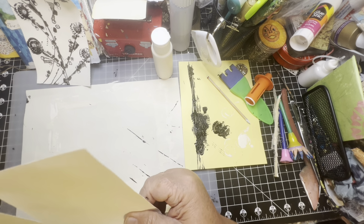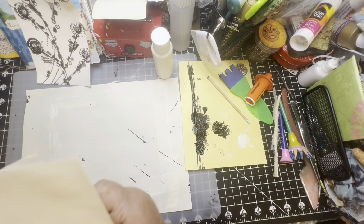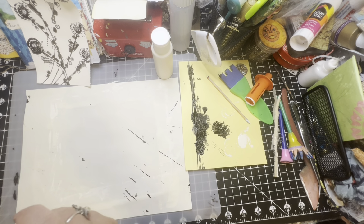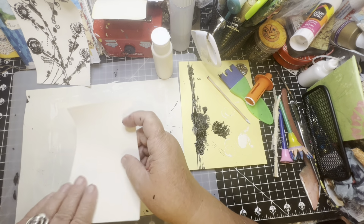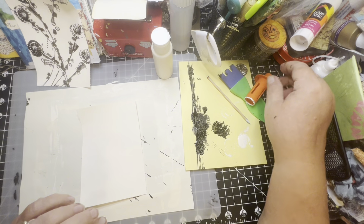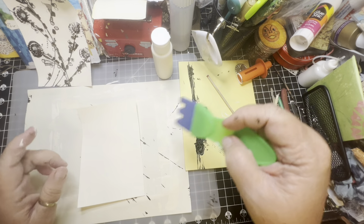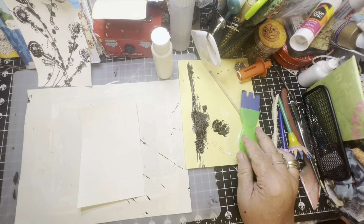Oh, this is the wet one. The wetter one. Yes, it is. It's not completely dry ones. All right, so I want to do a little better job on consolidating my stems. Let's reload our paint.